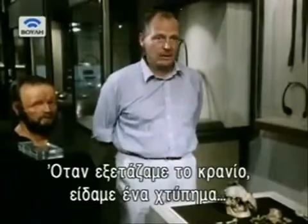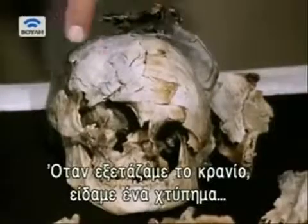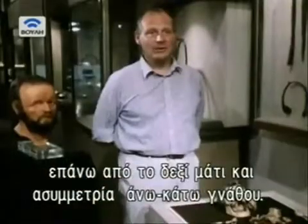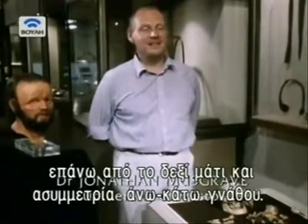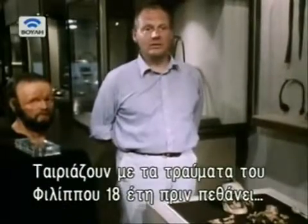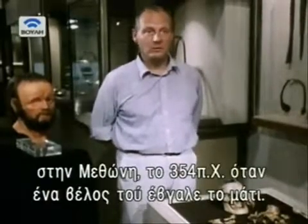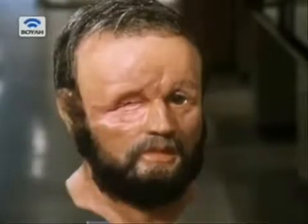When we were examining the skull, the face and the jaws, we observed first of all a nick out of the upper border of the right eye socket, and we also observed asymmetries between the upper and lower jaws on right and left sides, which may indeed fit in with the injuries that Philip received 18 years before his death at the siege of Macedonia in 354, when an arrow fired from the wall removed his right eye.